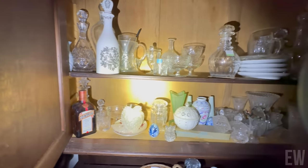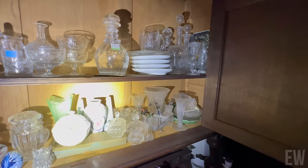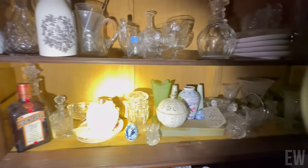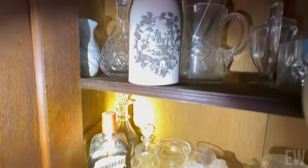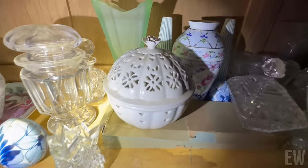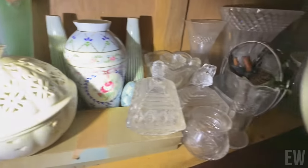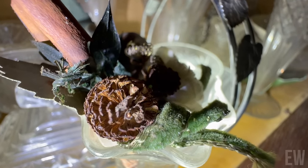Oh, I like this. Oh, my. Oh, I like it. No way. Oh, can you smell it? What is this place, Bex? That smells like it's not been open for a long time. That actually smells good. It smells good. Oh, how lovely.